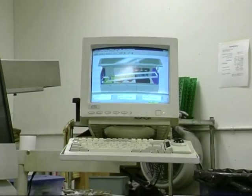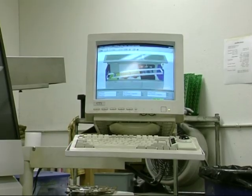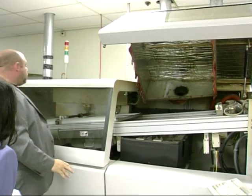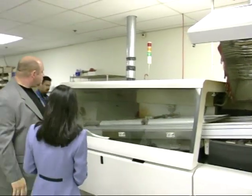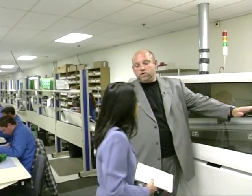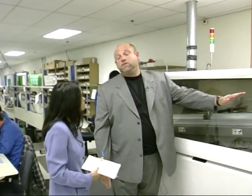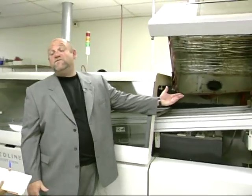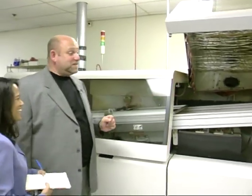We followed Mark to the wave solder equipment. This is a favorite among the Mainline staff, along with my crew. The board gets spray fluxed on this side, which allows it to become soldered, and then it heats the board up to 210 degrees centigrade, and then it will spray solder on here, and you'll actually see the spray come up. It's actually very, very interesting to watch.